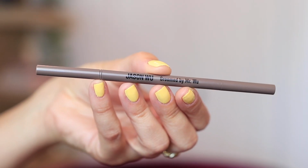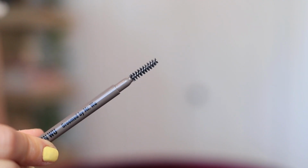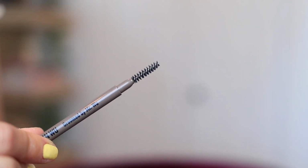For eyebrow products, I have been really loving the Jason Wu eyebrow pencil. This one is in the shade, I think, Medium Brown. I've talked about it a couple times in my videos, but it is a super skinny eyebrow pencil, and on the other side it has a spoolie. The tone of this eyebrow pencil is so perfect. It is that universal taupey shade that isn't too light. A lot of taupe shades are on the lighter side, and I just really like this one. I feel like it goes perfect with my brow color.